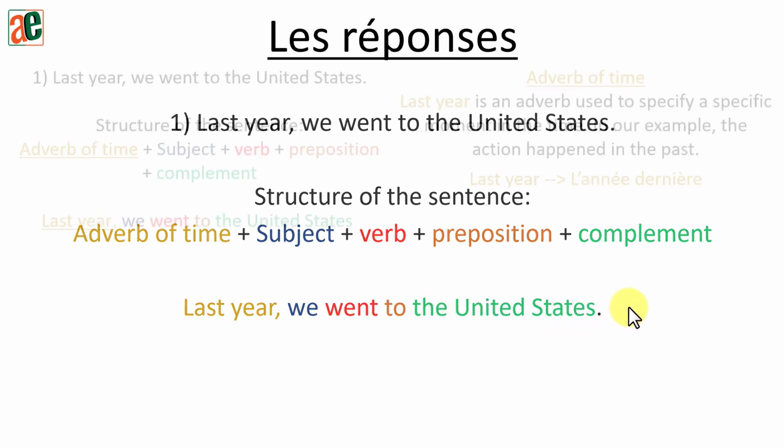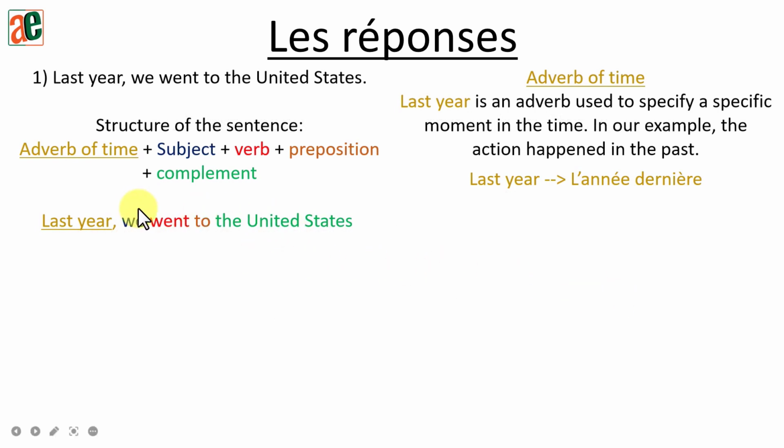Okay, so let's start with the adverb of time. What is an adverb of time? Adverb of time is nothing but an adverb used to specify a specific moment in the time. In our example, the action happened in the past. That is the logic of adverb of time. Knowing that the action happened in the past, we already have a clue about the tense for the verb. Last year in French means l'année dernière. So let's replace it in our sentence. L'année dernière, comma, we went to the United States.